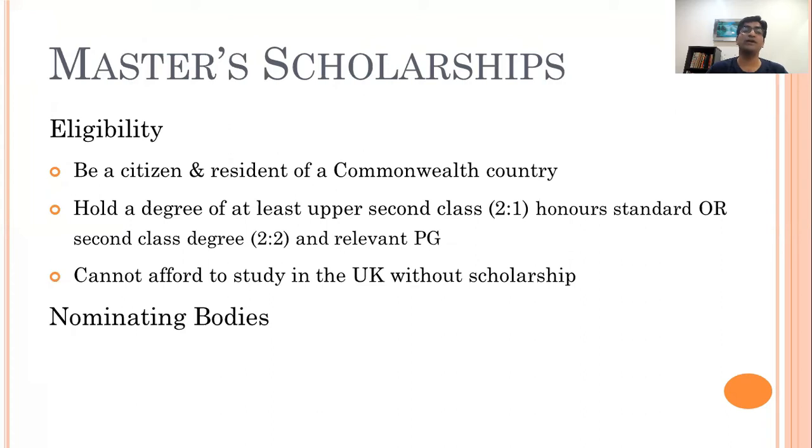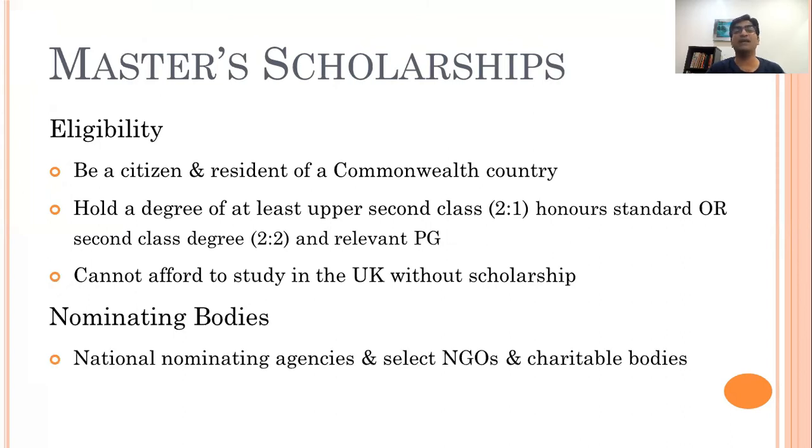They must be nominated by various bodies that are designated for this purpose. There are two kinds of bodies that can nominate your application. At one end, there are national bodies that have been appointed for the sake of nominations, and at the other end, there are selected non-governmental organizations and charities that can really put forward your name. These are all designated by the particular geography that you belong to.